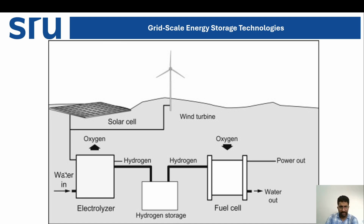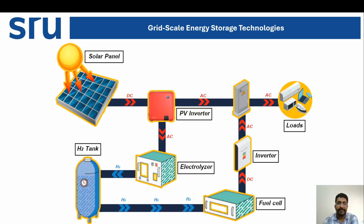So this combination of electrolyzer, hydrogen tank and fuel cell, all three combined, can work as if they are doing the work of a battery. It will store the energy in the form of hydrogen using the electrolyzer. That hydrogen can again be reused by the fuel cell to extract the required power. So this is like your charging, and this process will be called discharging in the case of a battery. So it will be combinedly acting as a battery, and it can be used as a replacement for a battery.